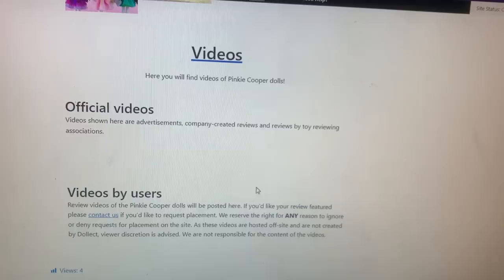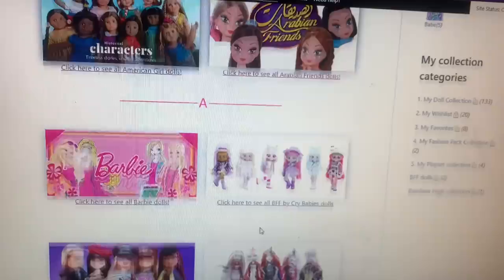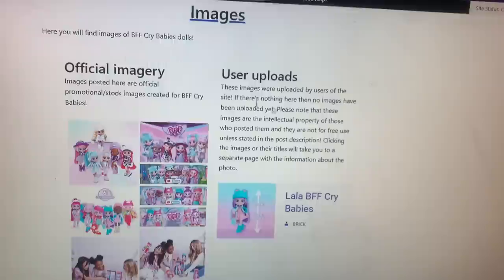I'll show you the BFF page, which is actually finished. The BFF page I'm very proud of. Although I still haven't put Cindy and Connie on there yet, so you should believe me about it. But anyway, here's the BFF page. So as you can see, you can jump to different things. So I'll jump to images, because there's official and there's user upload. So you can see this is a test post. That's why it's just a stock photo. But you can see that I've uploaded an image. So yeah, pretty cool. And then this would, in theory, show you different pages that have them.